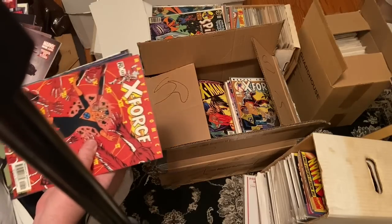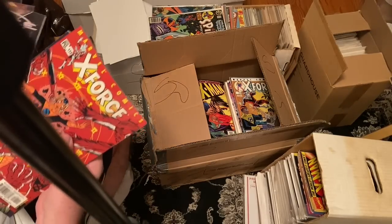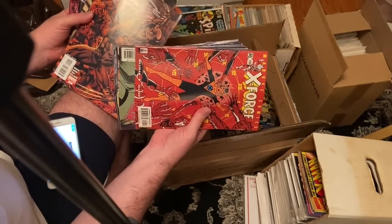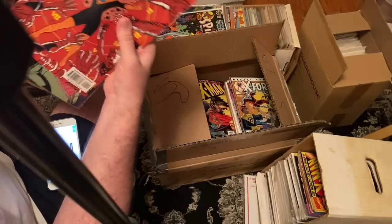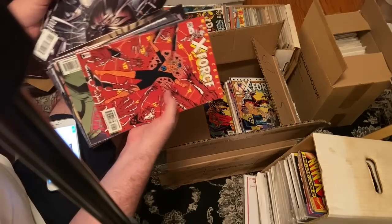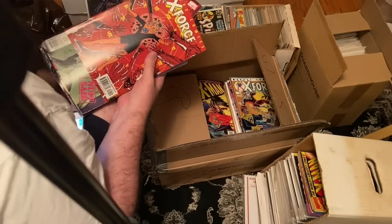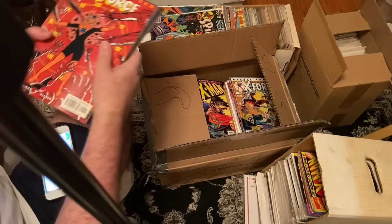And that's a second series. 1, 2, 3, 4. So we have these in the 120s, 5, 6. It's a one shot. That wasn't worth anything. These are in decent shape. They're not 9.8 candidates. They all have a little bit of dings and stuff on them. So I'm going to enter these.